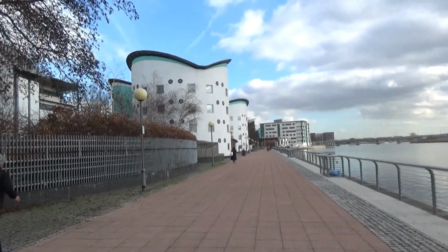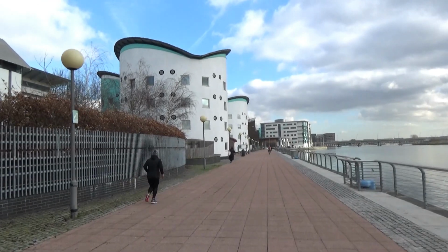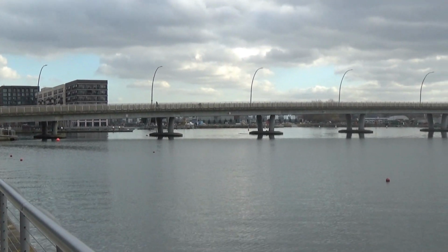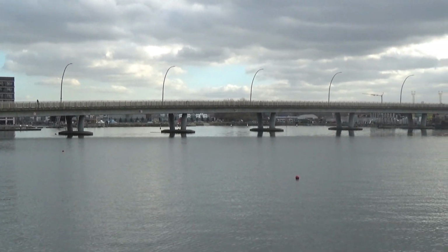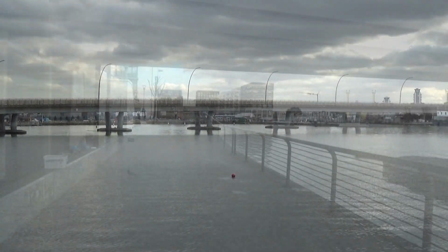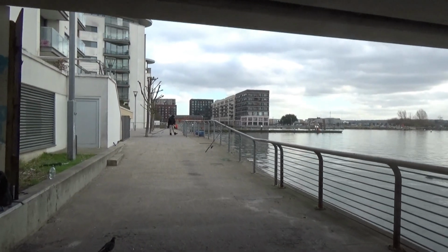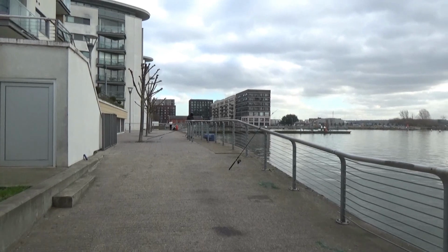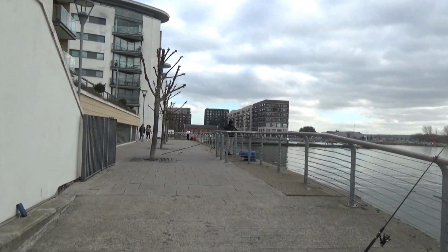A bit better than the student digs I had when I lived not a million miles away from here in Whitechapel. And here's the Sir Steve Redgrave Bridge, which replaced an earlier swing bridge. It is of course named after the famous Olympian rower. So we're just walking under that bridge to take an official deviation through the docks, said to be rather more attractive than the official route, which seems to go along big roads mainly.